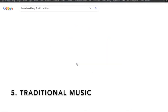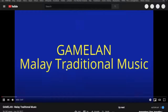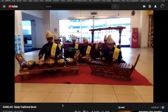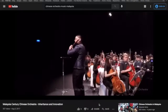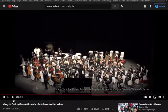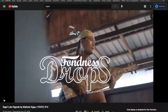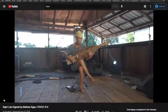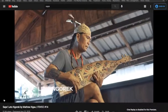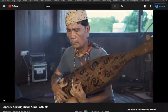Traditional music. We'd like to show 3 examples of traditional music in Malaysia. The first one is called Malay Gamelan, which is an ensemble of percussion instruments. Our second example is the Chinese orchestra, which is made up of different types of Chinese traditional instruments. The third example that we'd like to highlight is the musical instrument called sape. This instrument has a unique sound and is internationally known as the sound of the rainforest. The Orang Ulus of the Malaysian Borneo were the ones who started playing the instrument, and it is considered as a sacred instrument.